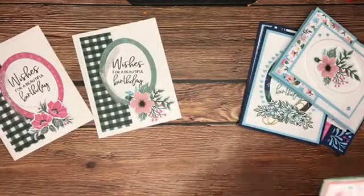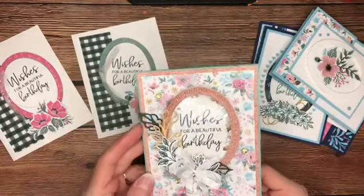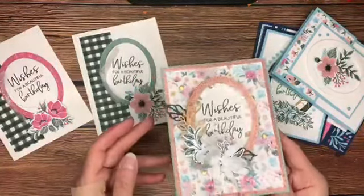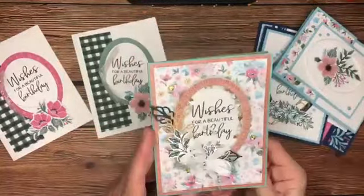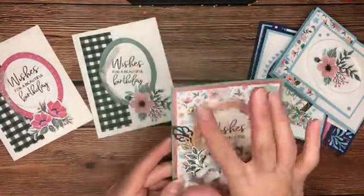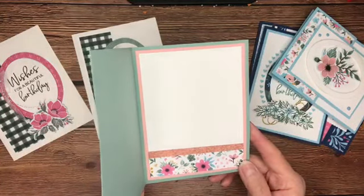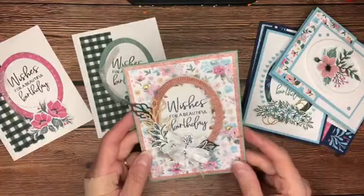And then last but certainly not least, I have got an over-the-top shaker card. This demonstrator really was doing the most. Very, very pretty. That's neat. Oop, I think I may be losing a couple of my pieces, but really cool shaker card that she did with that. Used the window sheet and then even decorated the inside. So pretty. Just a gorgeous card. I would never have thought to do that.